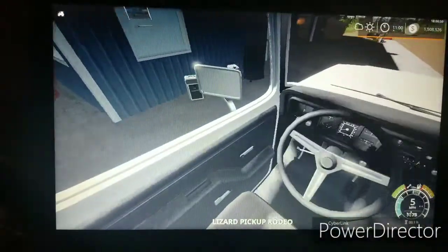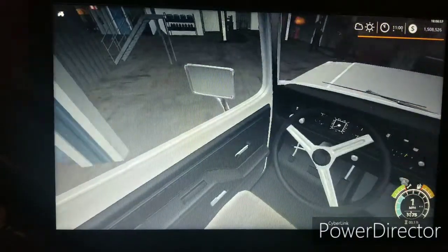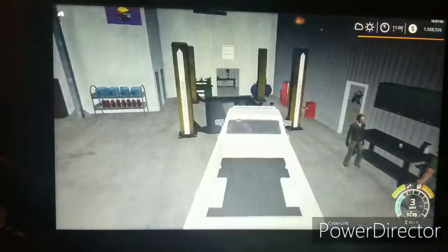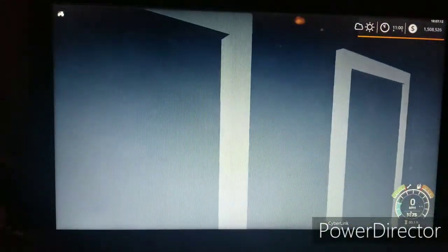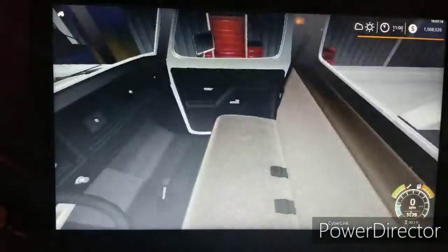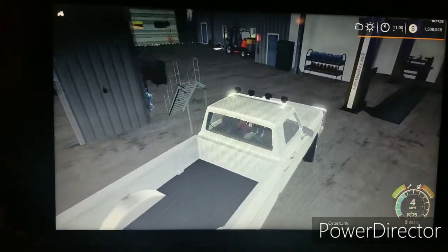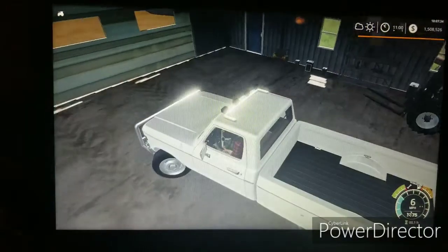And we're going to get in this truck. And we're going to park her up right over here. Gonna drive her up onto the lift. No, I'm just messing around. Cause we're not gonna put it on the lift, but we're gonna put it over here in this way, so that way it's out of the way, as we almost hit like four other things in the process.